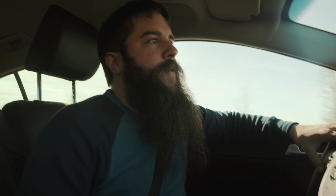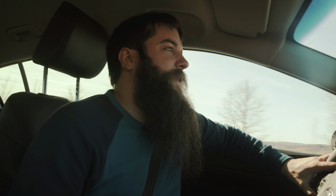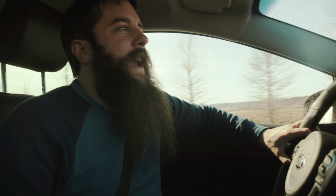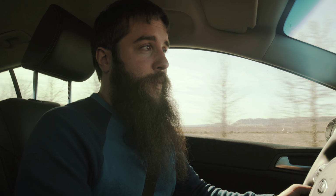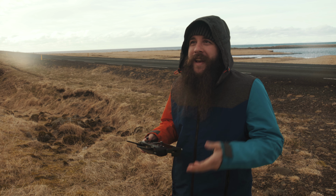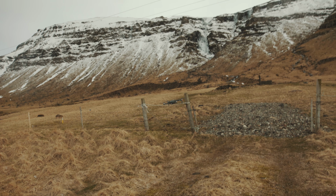As we were driving toward the northwest tip of the peninsula, there were some really beautiful waterfalls. And there was one that I really wanted to film, but because the wind was so high and it was so far off from me, I opted not to go for that. And as we continued to drive, I found another waterfall that was still very, very pretty, and it was much closer to the road. There's this awesome waterfall that's half frozen, and we're gonna try to fly up to it.